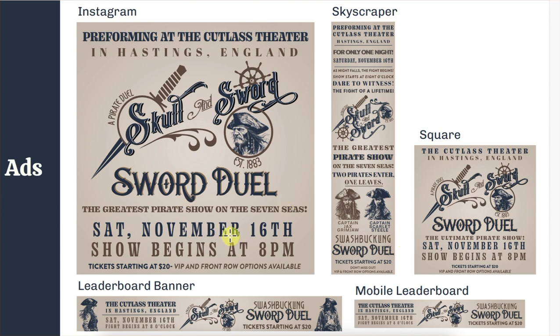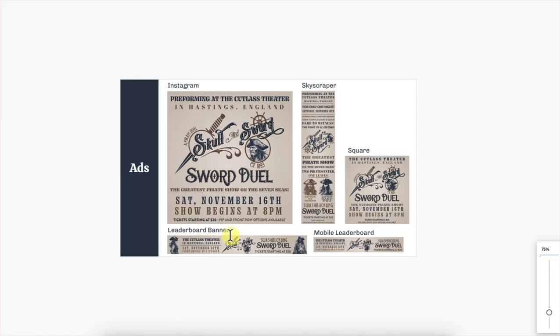I'm just going to zoom out to see what it would look like at about the scale we would look at it as. That looks good. Everything's still nice and legible. This square ad is about the size that it would be on a computer screen. And so you can see that we do lose a little bit of legibility down here in these two lines of text. So I think you could get rid of this bottom row of text just for this ad and make the tickets starting at 20 larger because that's more important, okay? Everything else is pretty legible.